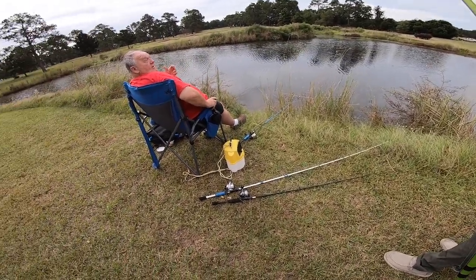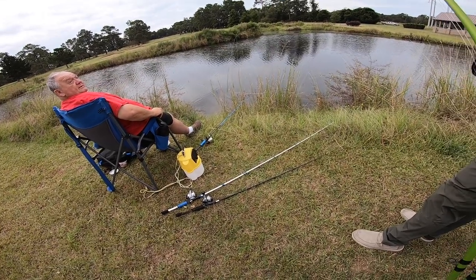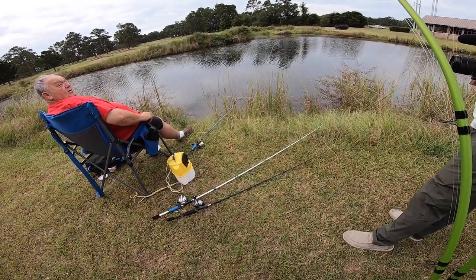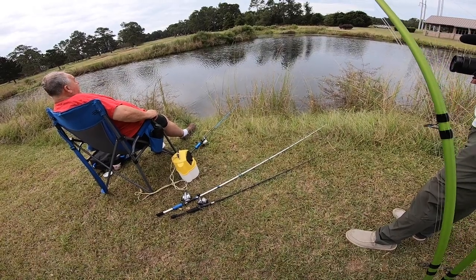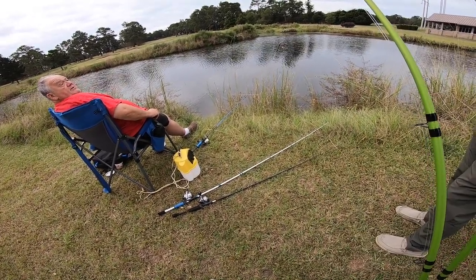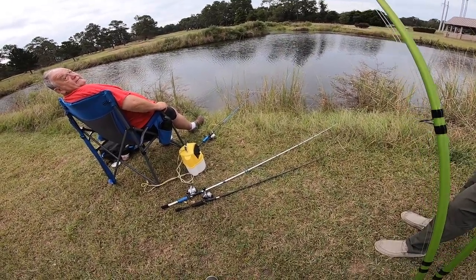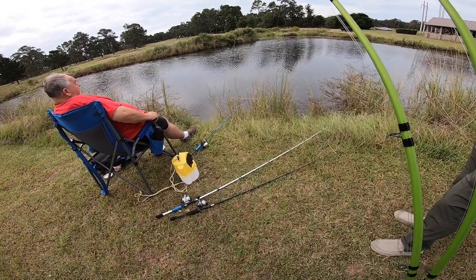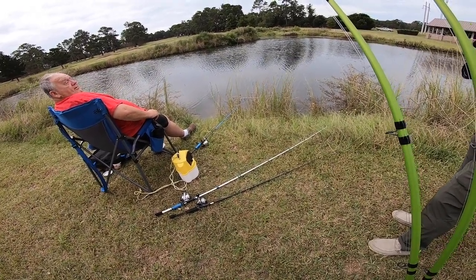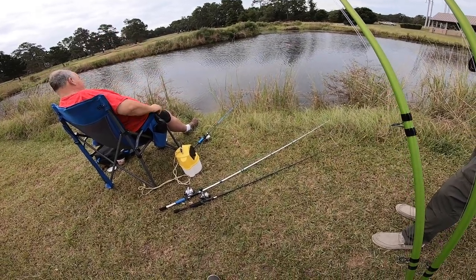I hooked one a while ago. He broke my line and took my swim bait in no time. Every one of these ponds, they're full of bass, and they're full of bluegill. Big ones. I got a 9-year-old grandson who watches you all the time. Does he? Yeah.